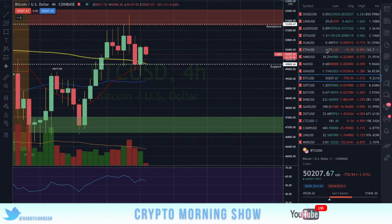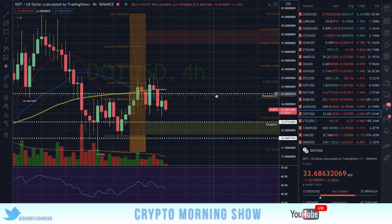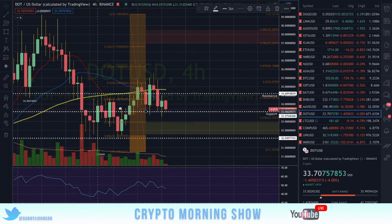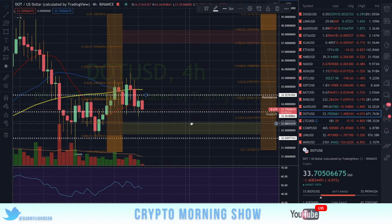Moving on to DOT, Polkadot. Kind of going sideways at the moment. Looking down at support, we will, excuse me, I didn't mean to grab that one. Let's go over here and get this one. Not that one either. There we go. Looking for support for Polkadot at the 33.56 level, encountering resistance at the 34.527. RSI is in good shape, just kind of trailing off on volume. So keep an eye out. It looks like we may dip down into the buy target for Polkadot USD.